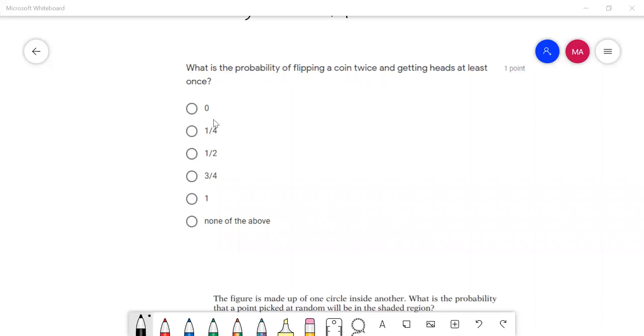So I thought it would be useful to go through this together. There is a mathematical way to think about this, but first I want to think about it more logically, so that if you get a problem like this and you blank on math or formulas, you can still think your way through it during the SAT or another test. So this is asking, we're flipping a coin twice.